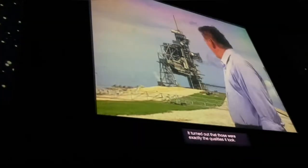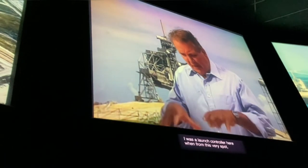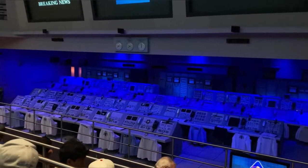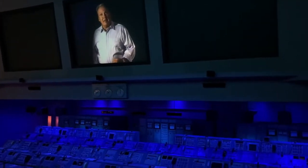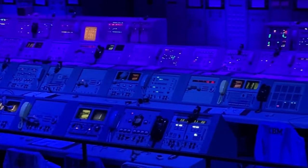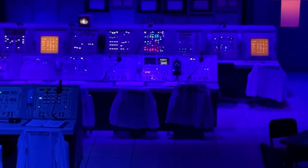Never stood in their way for long. Not again. But we actually did send men into space. It turned out that those were exactly the qualities it took. I'm John Hudson. This is Pad 39 of the Kennedy Space Center. I was a launch controller here when from this very spot, man took off to fly to the moon. The tragedy of Apollo 1 had put us a year and a half behind. We were making up for it in one big leap, and we were doing it with a rocket that no one had ever flown. Mankind is about to leave his planet behind on a journey to another. It is one of those rare moments when history is not being made, destiny is being embraced.